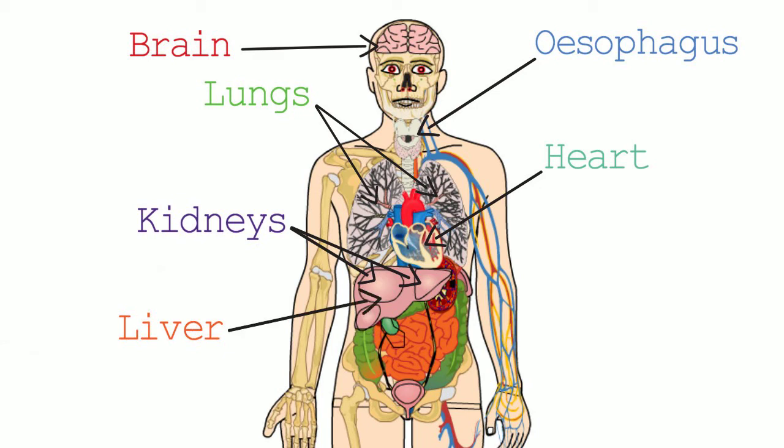The next organ that we're going to look at is the liver. The liver is the largest solid organ in the body and it carries out many different jobs. The main three jobs that it carries out are: it cleans your blood, it produces an important digestive liquid called bile, and it stores energy in the form of sugar called glucose.